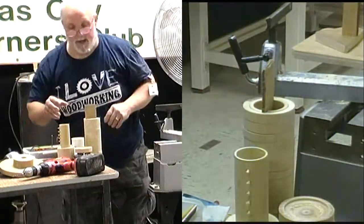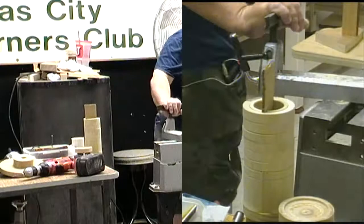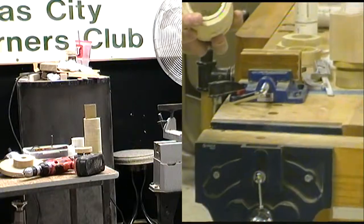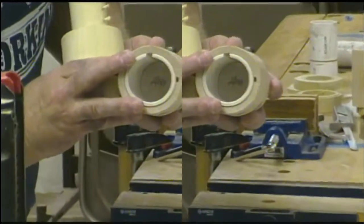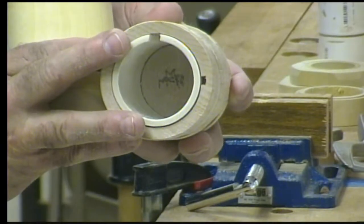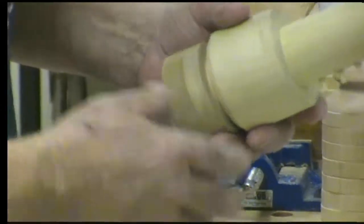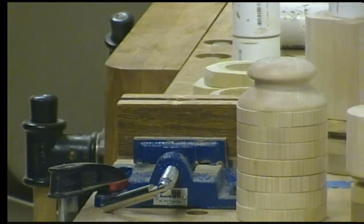Oh, one more thing I forgot to mention. If you want to sign your piece, what I do is I sign them before I put on the tube, like I did here. I don't know if you can see that or not. Point it down. There you go. When you make a monolithic piece, unless you've got a branding iron, it's a little tough. So I just sign it on the side. But you got to get your name on there.